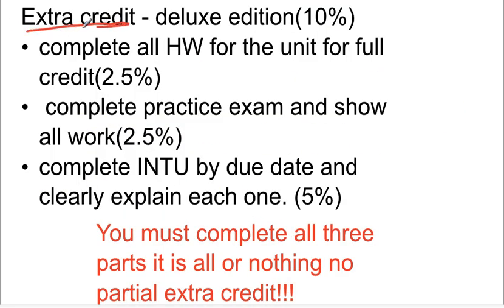Extra credit always makes AP kids happy, makes them smile. Look, there's a little smile for you. Deluxe edition. There's two forms of extra credit. It's been modified from years past, so pay attention. You can get 10%, yes, a letter grade added to each of your unit tests. That's a big multiple choice test in my class.